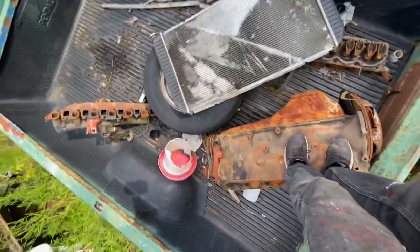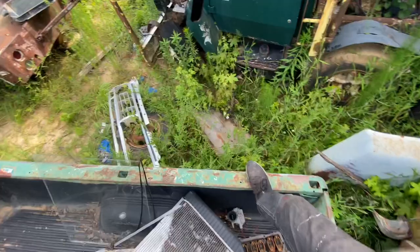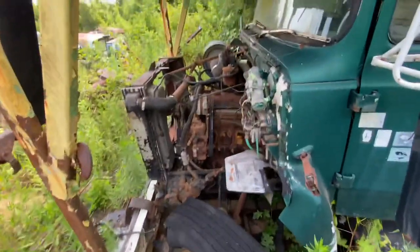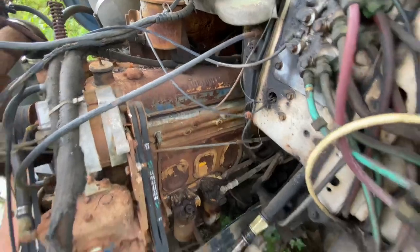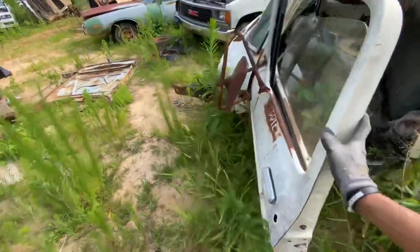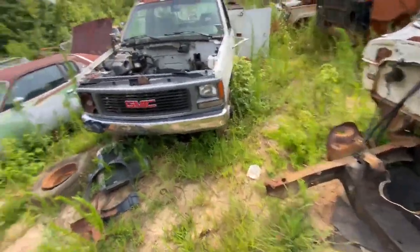I bet you could rebuild this block. And the head's right there. It's got a clutch. Wow. Detroit Diesel. Nice. So cool. Look at the tow truck. What if we could restore this tow truck and we can have a tow truck? Put a J series in it. Imagine.